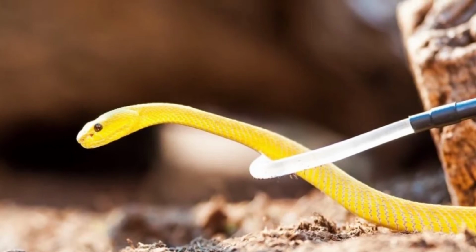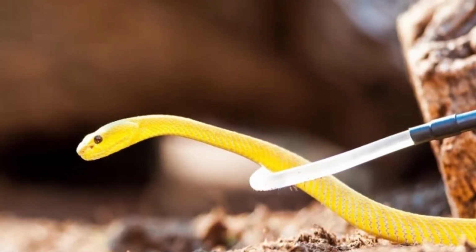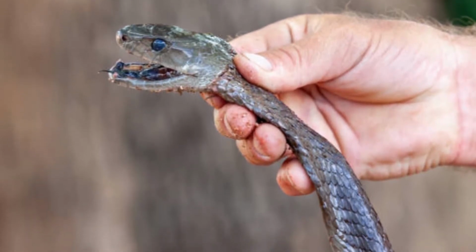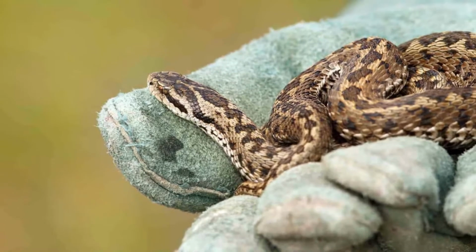How to catch a snake. Whether you hear an unmistakable hiss or manage to catch a glimpse of a silent, slithery creature, you'll know when you've come across a snake. There are a few reasons why you might want to catch it.